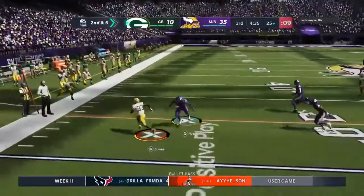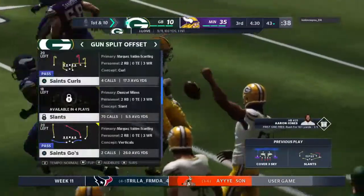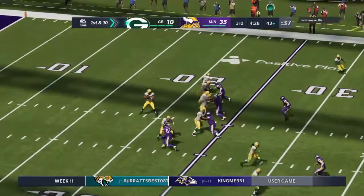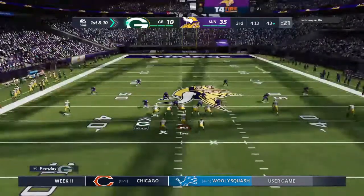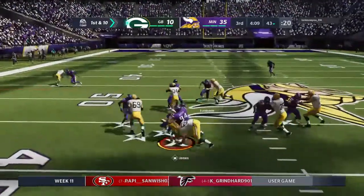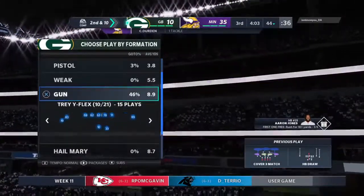Operating from the gun. Love. The left side, completion to Jones. And they get him down, but not before he takes it across the 40-yard line. That one good for a first down pickup of 18 yards. Packer first down. Now a draw play. This is Jones. And boy, this defense again really making things tough on him as they stop him for no gain.